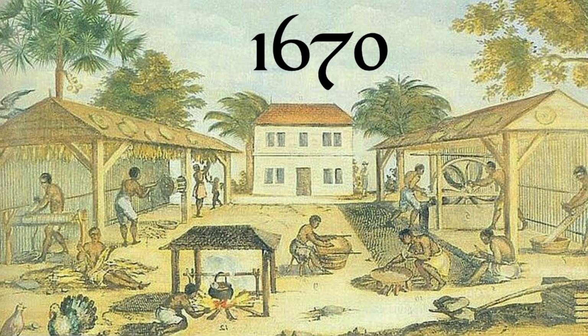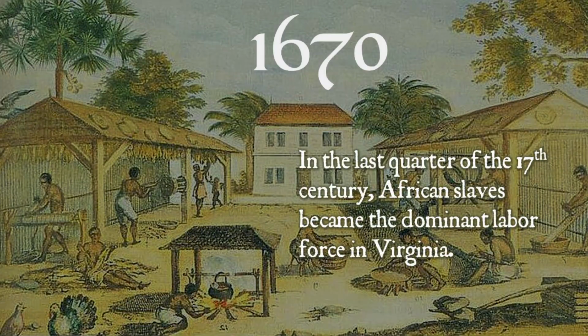Now, by 1670, you see this piece of art here that shows us all of these slaves working here in Virginia, cultivating tobacco, it looks like. And by this time, by the last quarter of the 17th century, African slaves had become the dominant labor force in Virginia. Before that, it was not the case. Indentured servitude was much more common.